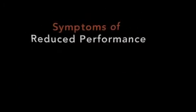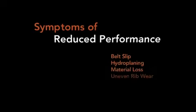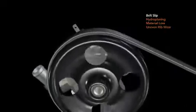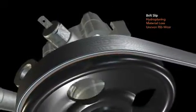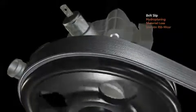Certain ABDS performance symptoms may also indicate that the serpentine belt needs to be replaced. Be sure to note whether any of these symptoms are present when you evaluate the serpentine belt. Belt slip can reduce the performance of other accessory drive components and can cause excessive heat, which can damage bearings and other equipment.